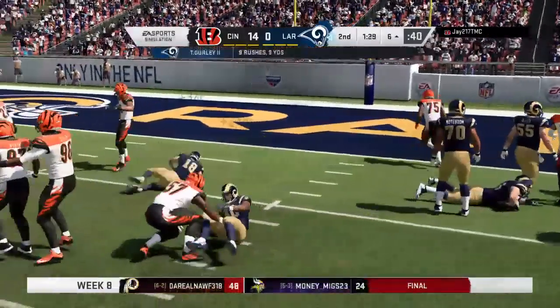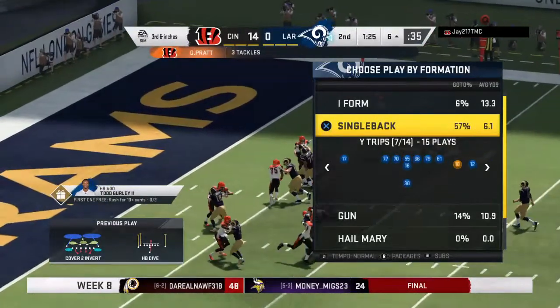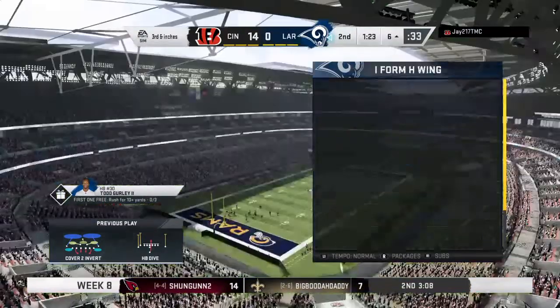And he'll be stopped just outside the 5 at the 6. Call it a gain of 3, but not enough to move the sticks. It'll be third and about a foot or 2.